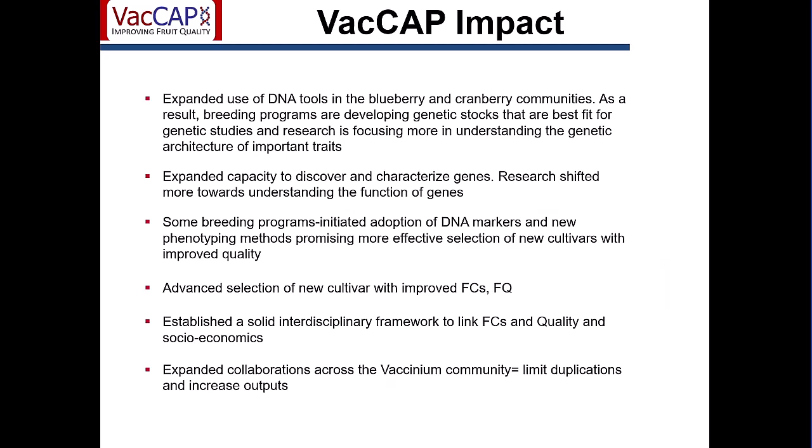Then what is the impact of the project? Has the project resulted in some change, shift in the community? So it has expanded use of DNA tools in blueberry and cranberry, and as a result, what we noted is that breeding programs, especially the private industry, are starting to develop genetic stock that are more adapted to perform genetic studies and do genomic selection.